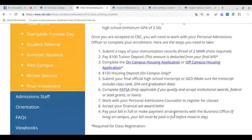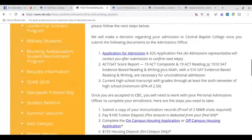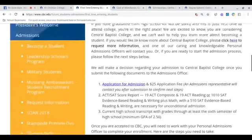All right. So pretty simple on how to get in. $25, a 19 on the ACT for unconditional admission, and a high school transcript with at least a 2.5. I don't think we mentioned that earlier. So pretty easy, right?